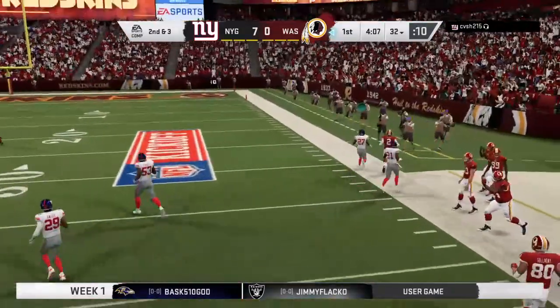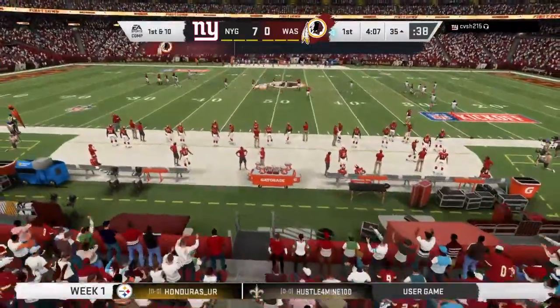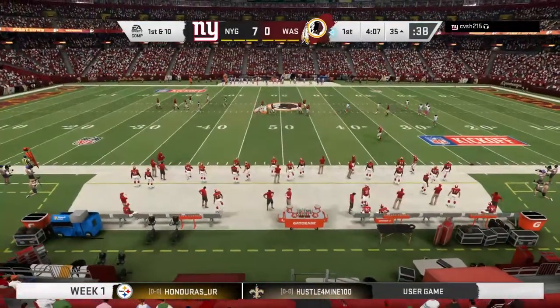Slings this. Oh, this is taken in. It's complete. And he will go out right near the 35-yard line. Give him 32 on the play.